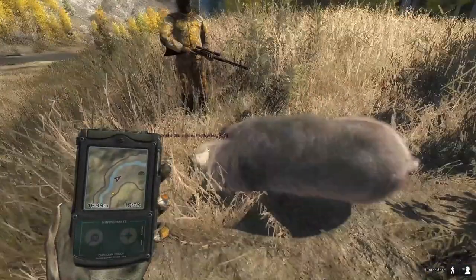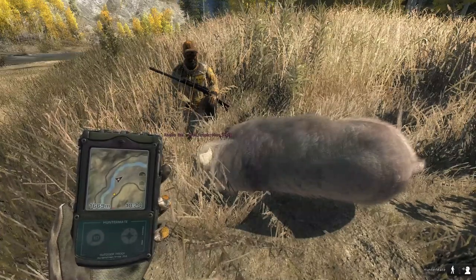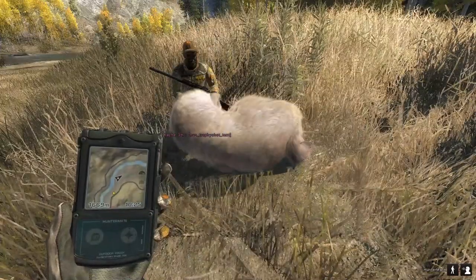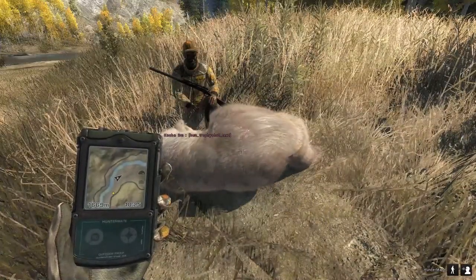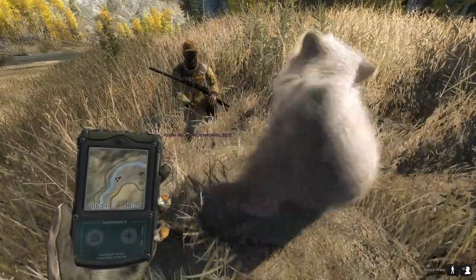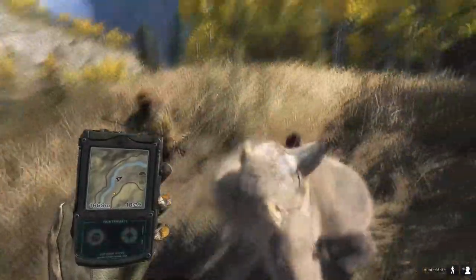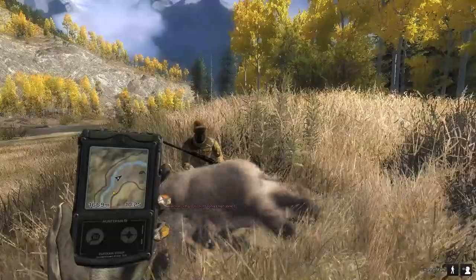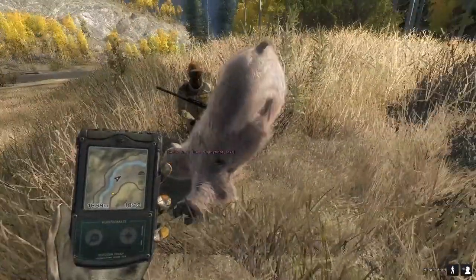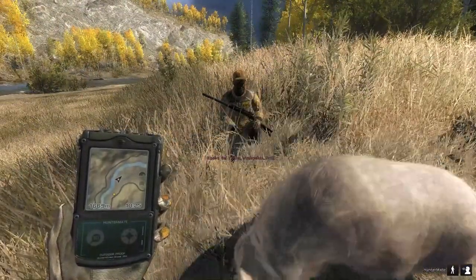Very nice. You gonna put him in your unique lodge? Oh yeah, he's gonna go in the unique lodge. There you go. Stick his butt up in here. I'm feeling it. Trying to get him turned around.